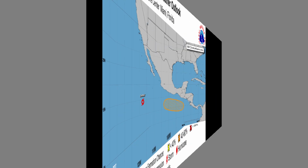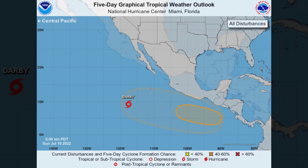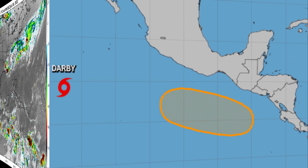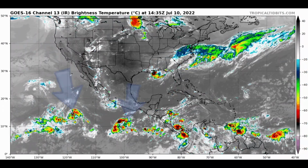In the eastern Pacific, we have Darby out here. Bonnie's now finally dissipated. Now we have Darby, and that's a tropical storm way out there, far from the land areas of Mexico. And then another area is trying to develop farther to the south and east, off the coast of southern Mexico. That too should stay offshore for the time being, so no worries from impacts from either of these systems. So in the satellite animation this morning, we can see our systems in the eastern Pacific there.